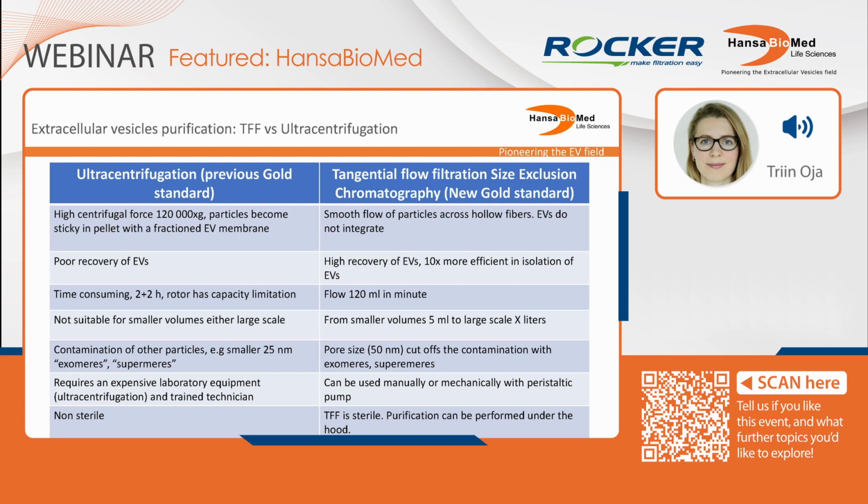In ultracentrifugation, the recovery and purification yield is rather poor, and there are numerous studies showing that you need to process at least 10 times more flasks to obtain the same amount of vesicles, while with TFF you can do it with one. So this is really becoming an expensive way to cultivate the cells and do the EV purification. Ultracentrifugation is rather time-consuming. The minimum time it requires is 4 hours. There is also a capacity limit to the volumes that you can purify, while in TFF there is a continuous flow that can be regulated even up to 120 milliliters a minute, depending on the viscosity of the fluid.